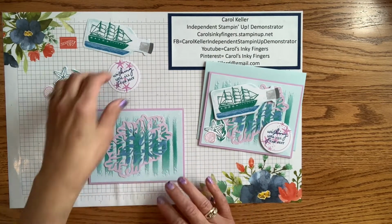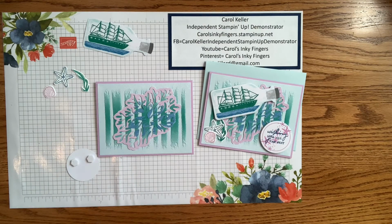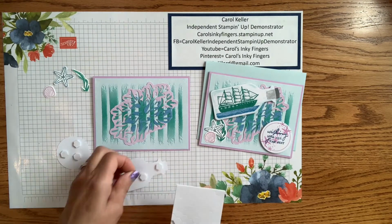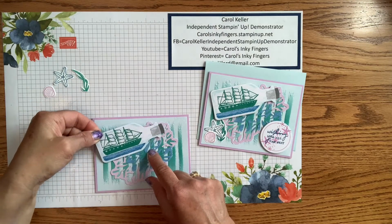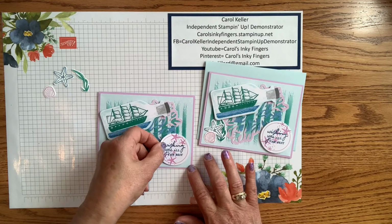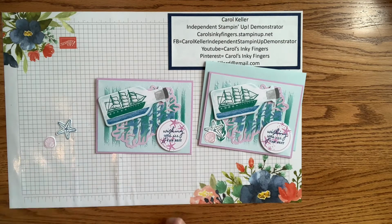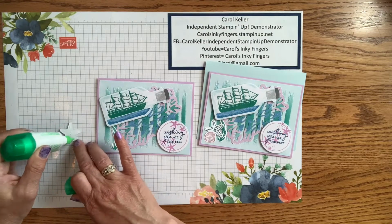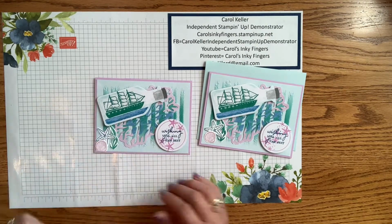All right, so let's adhere everything together. We are going to use some dimensionals, like I said, for this. Put a few on the back, and these come with the kit. And then the same thing for the ship in the bottle. And then we'll just position this one at an angle up toward the top. And this one in the corner. And for these, I'm going to use some multi-purpose liquid glue. And there we have card number 3.